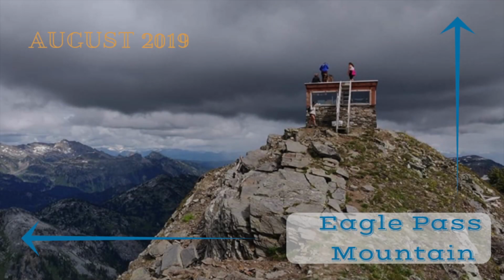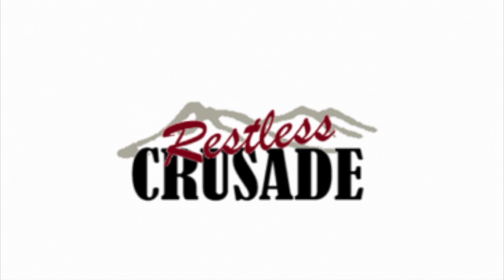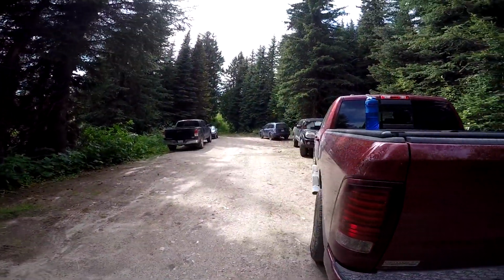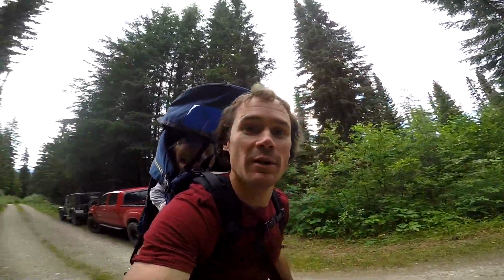Today we're off to the Eagle Mountain Fire Lookout. Here's the trailhead sign. You can see not much of a parking lot here. It's a bit busy, a rough turnaround area, but you can definitely make it work. We're just starting our hike now up Eagle Mountain Pass.